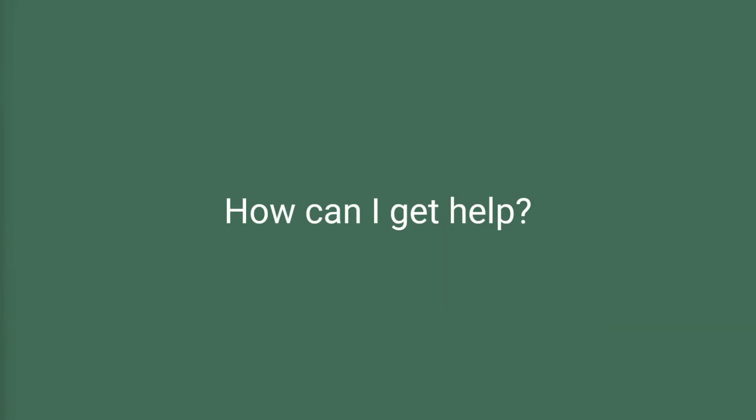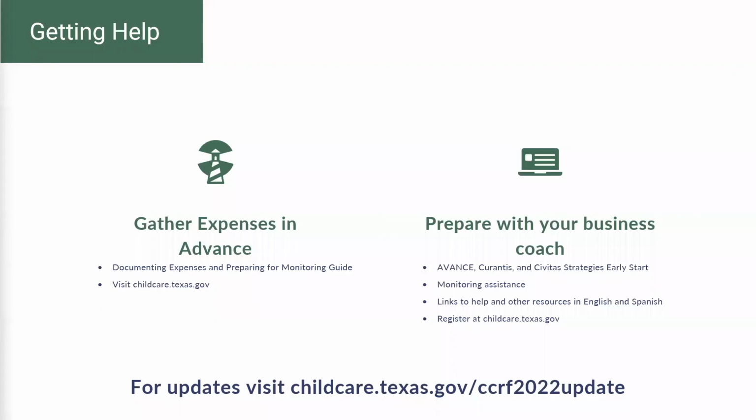If you're wondering how you can get help, there are resources available for you. Again, the Documenting Expenses and Preparing for Monitoring guide is available at childcare.texas.gov. You can also prepare with your business coach, who can help with monitoring assistance and provide you with links to help and other resources in English and Spanish. You can register for no-cost business coaching at childcare.texas.gov.